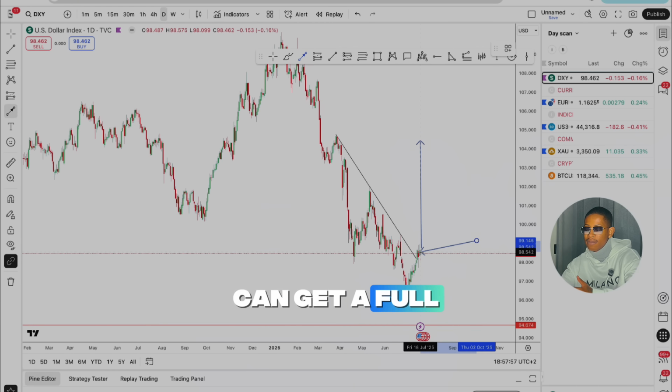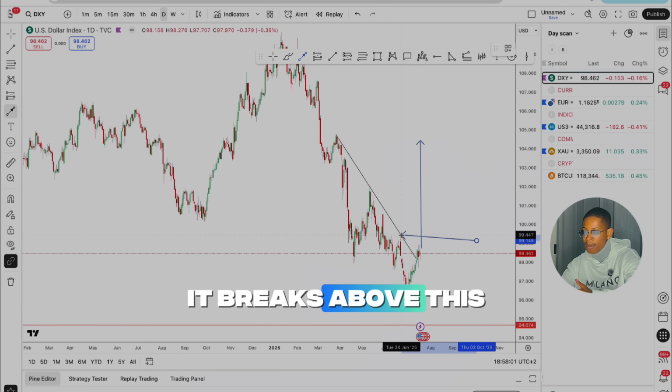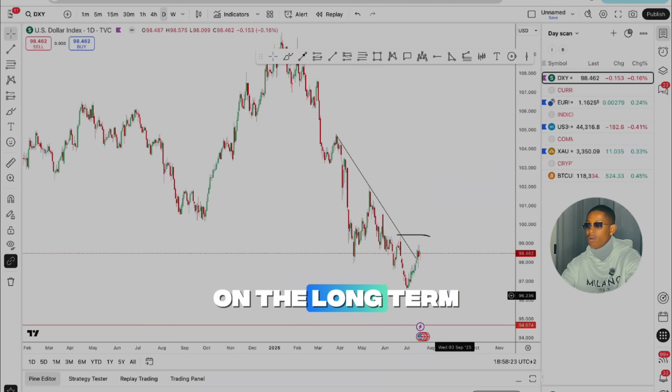The only time I can get a full confirmation is if price pushes a bit more upwards, and breaks above this lower high, and then once it goes back down, let me use something more like this. See this lower high? If price happens to break above and then comes back down to create a new higher low, then we would be able to take all those buys to the upside. But that is just what I'm seeing from the long-term perspective.